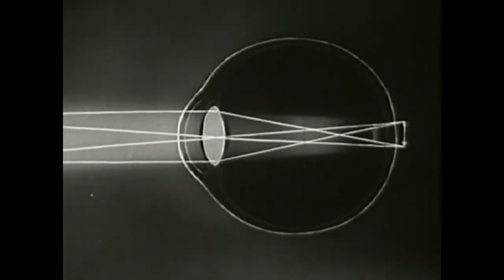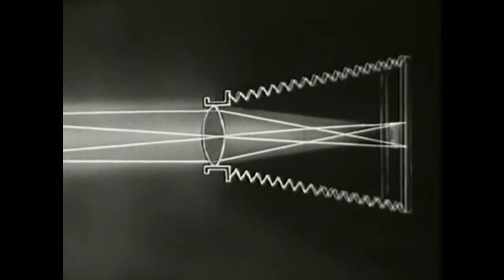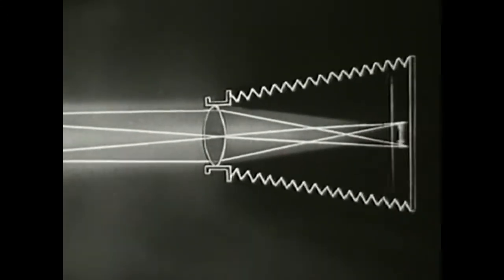Accommodation restores the sharply focused image with marvelous speed and accuracy. This is all the more remarkable because the distance between lens and retina is fixed, and the lens itself must change its shape. Now compare this with the focal adjustment of a camera. Here the lens remains unchanged, but the film itself is moved until it reaches a sharp focal image.